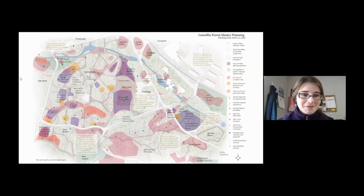And so this is my working master plan that I'm always editing a little bit here and there as I go. But a couple of things to pull your eyes towards: this right here on the left-hand side, developing more of these experimental areas where we can test new kinds of camellias that might be able to better tolerate our climatic changes. And then developing other gardens, such as memorial gardens, or also gardens that talk about where these camellias come from. And then of course, replanting that canopy. And yeah, that's a work in progress, essentially.